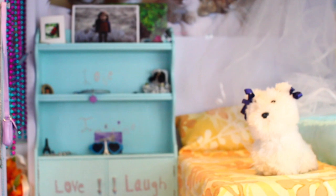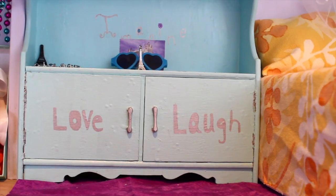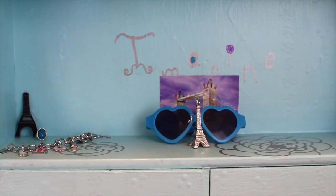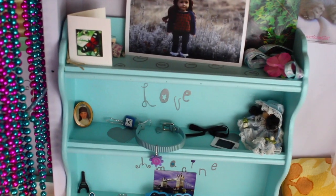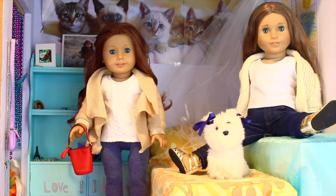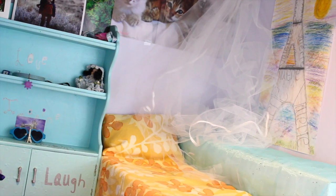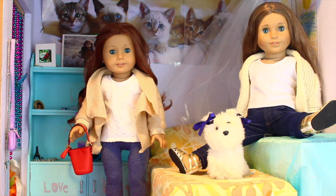So then in the back we have a blue shelf type thing, and my mom actually found this at a yard sale, and it just happened to be perfectly sized for the dolls, so I painted it blue and added a couple little details to it. Then the beds are made from 2 AG boxes again. So one I have just normal, and then the other one I had to flip on its side to make it fit in the room. But I thought it kind of gave it a fun touch.